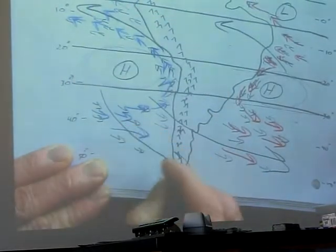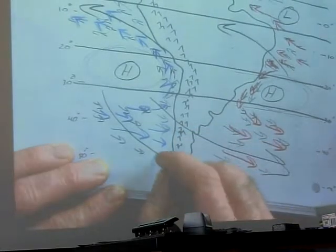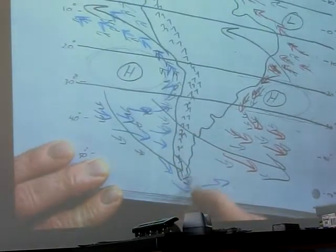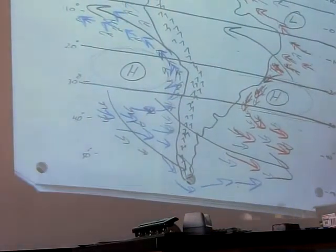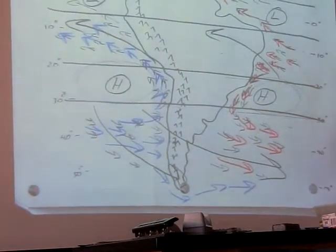And what does it do when it hits this part right here? It splits. Some of it's going to go down here and go around. That's a really nasty place to go sailing down there, by the way. I'd avoid it if I had a choice. So there we go. We got it. The ocean currents and the winds.